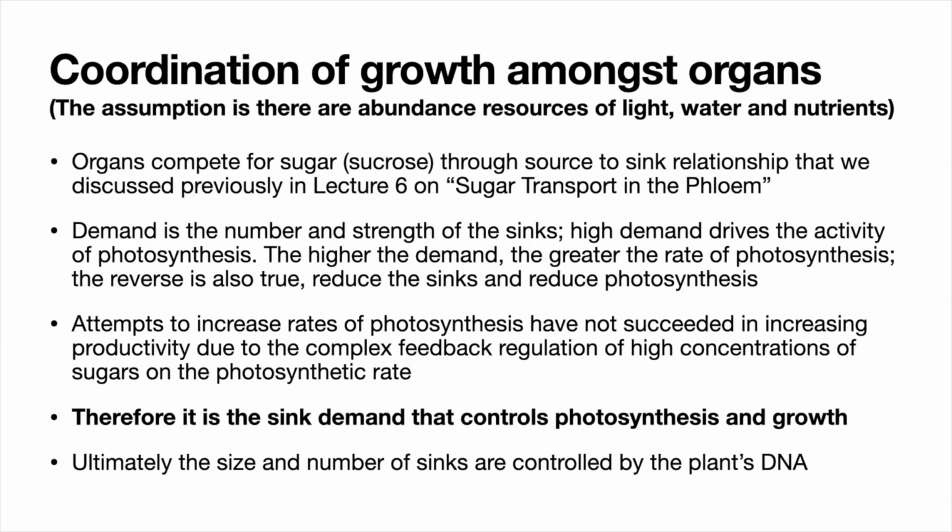High demand will drive the activity of photosynthesis. The higher the demand, the greater the rate of photosynthesis. The reverse is also true. If you reduce the number of sinks, like removing fruits from a plant, you'll reduce the photosynthetic rate. Go back to my lectures on photosynthetic regulation to get a glimpse of what I'm talking about here.